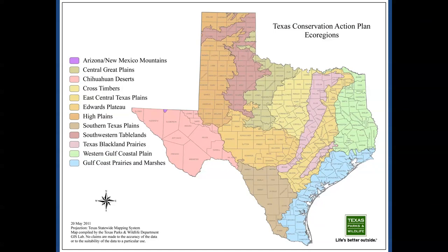So where we have these fragments, they're usually relatively small and largely disjointed from other remnants, so they can become genetically isolated. Individual species that use these usually don't have anywhere else to go. So when we find them, we try to document what's there.